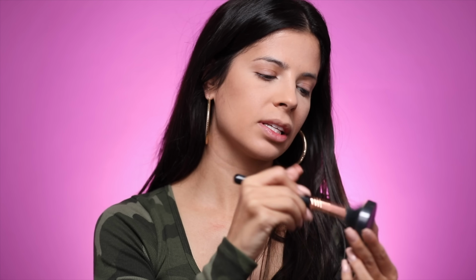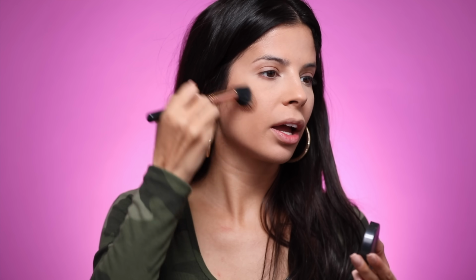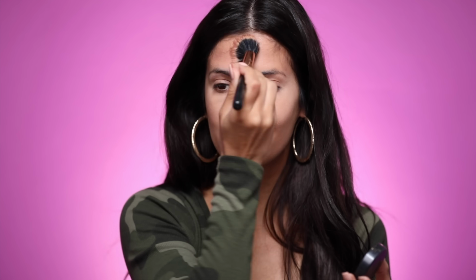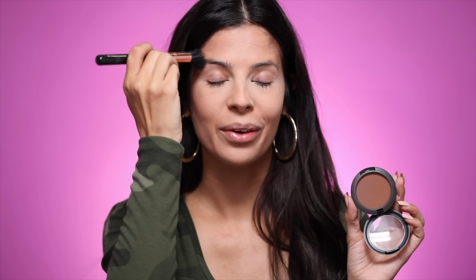Makeup, I believe, is pretty sentimental. I think that we have memories with makeup and times with makeup. And so there are certain pieces that I won't get rid of because it means too much. Like, it really means too much.